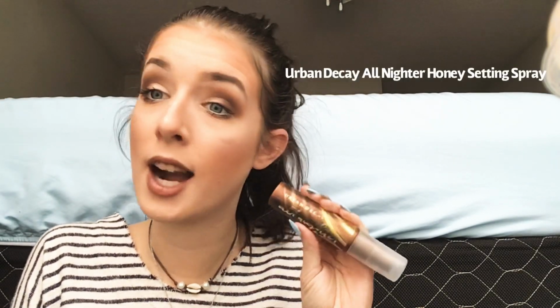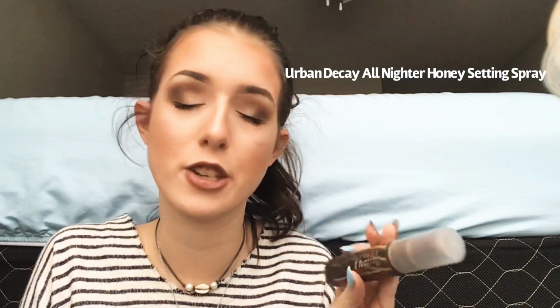Next, this one. This was the reason why I got the mini, because I don't really care for it. But I did spray this on my face today because I could not find this one at first. This one is the All Nighter Honey one. So this goes with their Honey eyeshadow palette. This one's matte. I feel it just drying down on my skin. But I don't mind it. Just the smell is kind of intense.